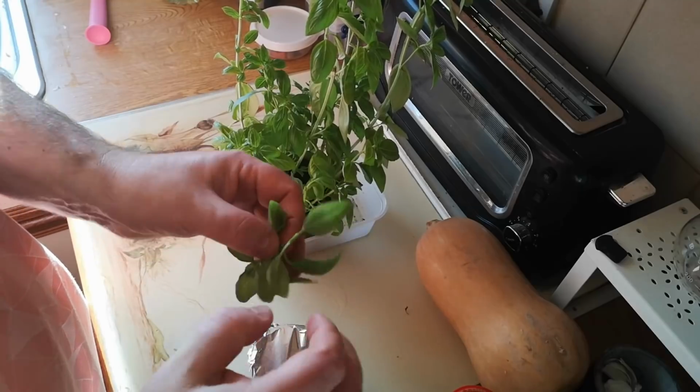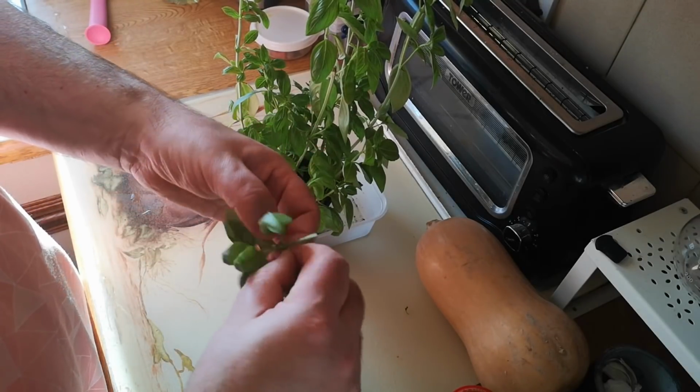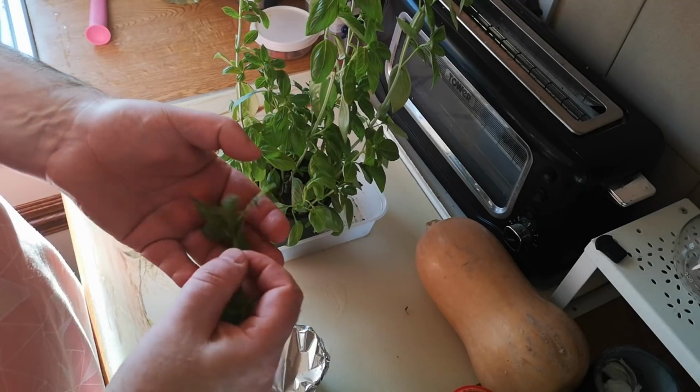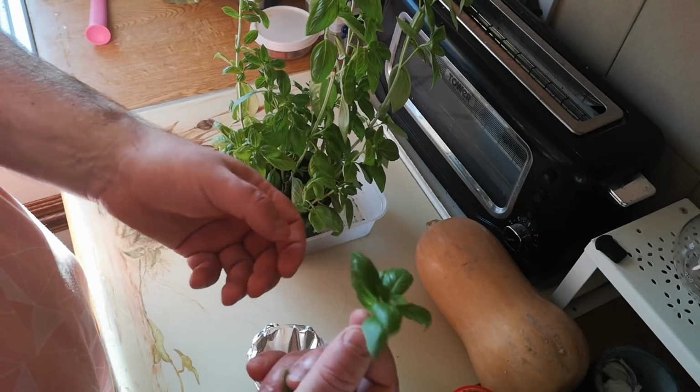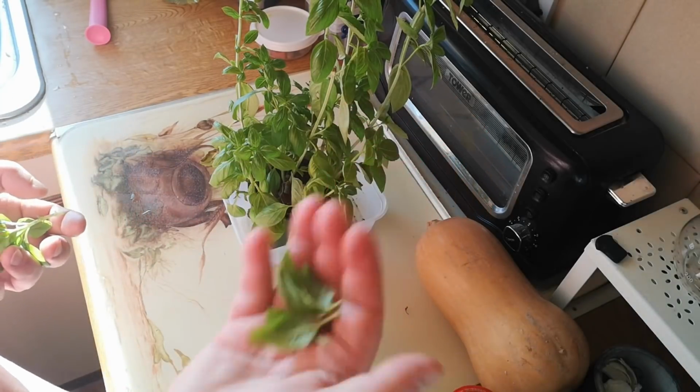And the cuttings need the leaves stripped off the bottom just so those leaves don't rot in the water when I poke them through the foil. So those leaves I'm pulling off. I don't want to pull them all off because it needs something to keep it alive. But those leaves I'm pulling off, I can use them in cooking today.